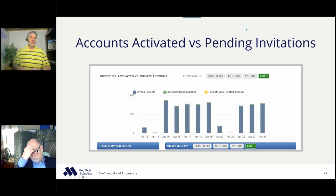All right, and so another report that you can view is showing you all your total patient portal invitations that have gone out, versus those that have actually accepted and enrolled in the portal. And if you look at the bottom, it's allowing you to view the last 12 quarters, months, weeks, and days. In this particular example, I'm viewing everything by the days. And you can see on that bar graph that around 750 invitations were sent out. And very hard to see, but there's a little tiny green bar at the very top. Only a small handful of those invites have actually activated the portal. And that's normal. You're usually going to see like a 4 to 5 ratio of invitations that have gone out versus those that are waiting for the patient to enroll.